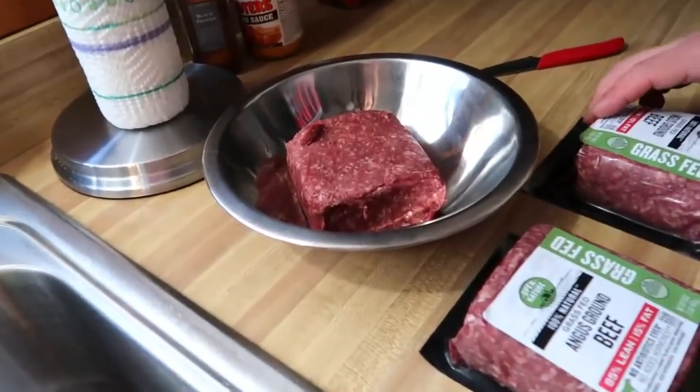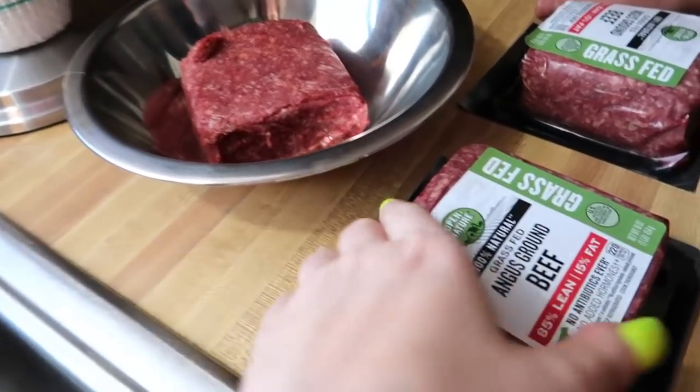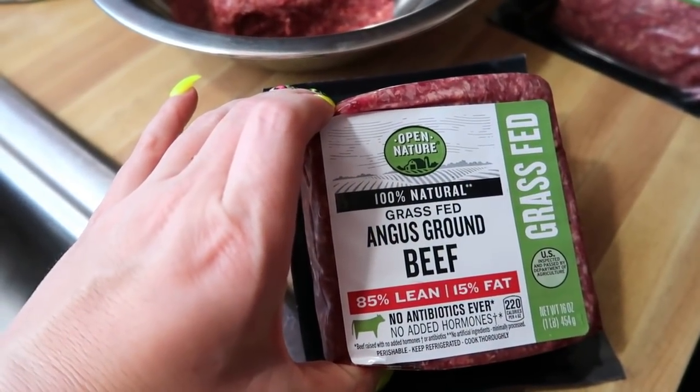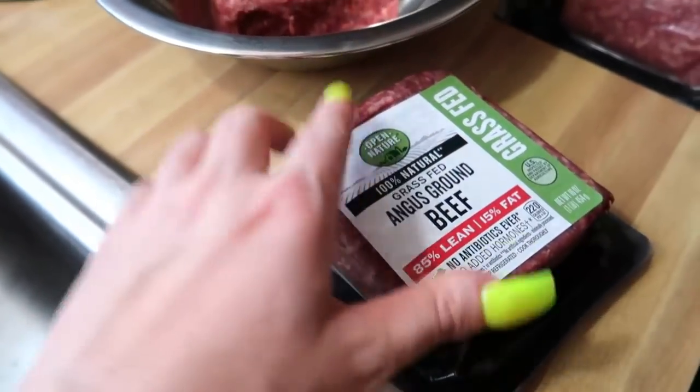All right, so next up is going to be our mini burgers, right? So we are using this 100% natural, grass-fed Angus ground beef, 85% lean. This is very, very good, very tasty.